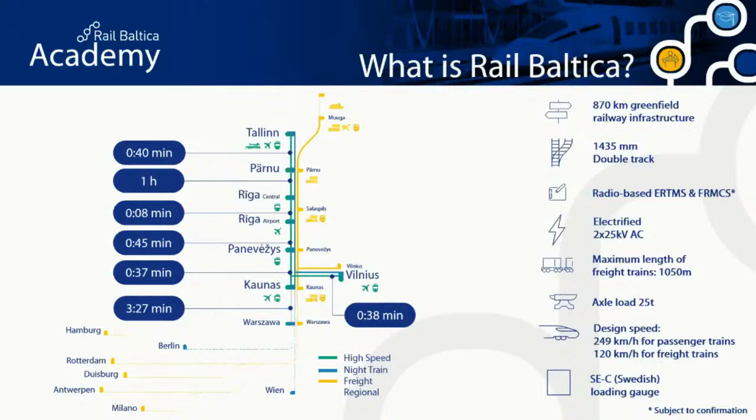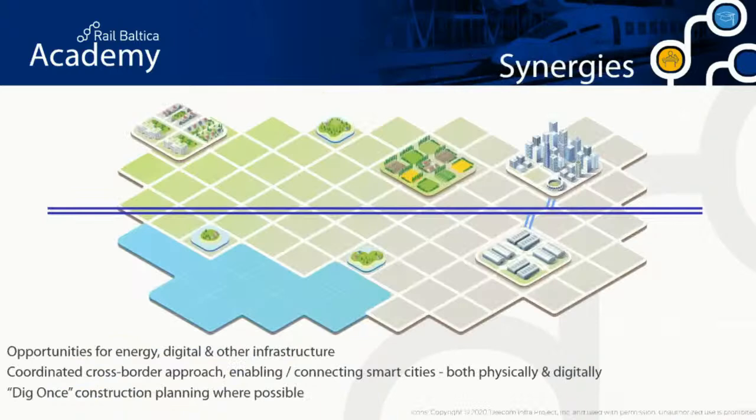But the project is not just able to deliver rail infrastructure and passenger and freight services. The title of the presentation is Connected Europe, Connected Railway. So we can look at synergies. What else can be done at the same time as the railway is being implemented? So clearly we have opportunities for energy connections because we will ourselves need grid connections.